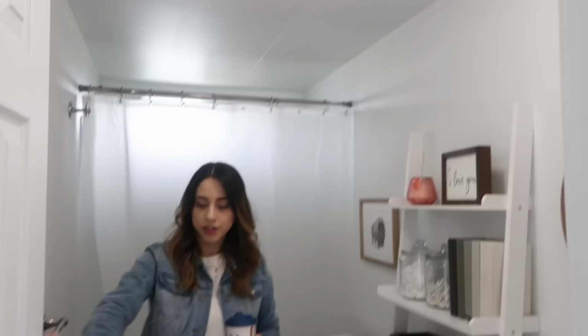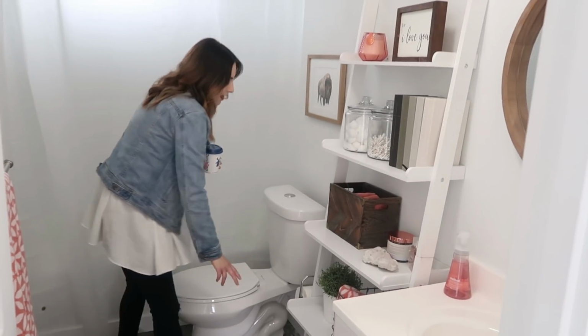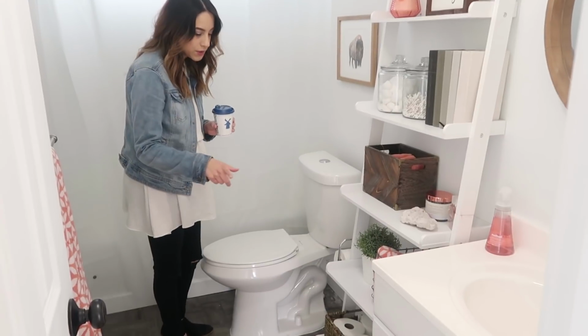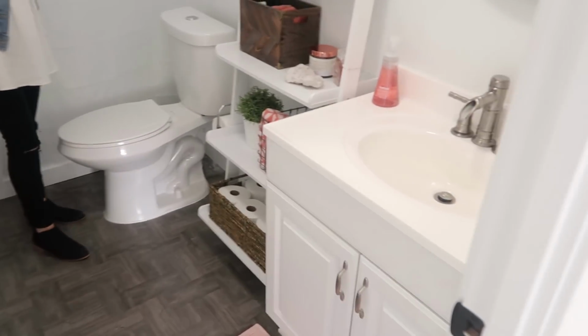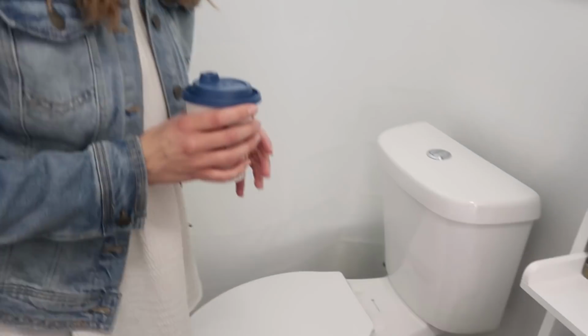I think we switched out the light, right, and the door knob, and then obviously we added this in, and then replaced the toilet. It's a brand new toilet. But the vanity, we saved, just cleaned it all up. The vanity and the faucet are the same. We did add a couple new fixtures in here.